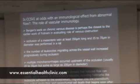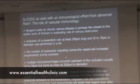Now, again, I'll close this part with a few comments on John Bergan's work. He was very interested also in what happens if you change the blood flow. He did his work on a rat, and he also occluded a mesenteric vein, similar to what Putnam did. But now with the modern biochemistry, he was able to go in and see some important things. He was able to see that the number of leukocytes migrating across the vessel wall increased progressively during that occlusion. So now we have some problem with the endothelium here because the blood flow has been disrupted. His results also demonstrate that there is an endothelial problem in the presence of abnormal flow.